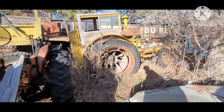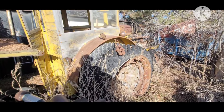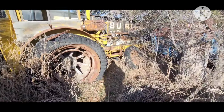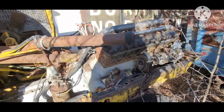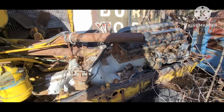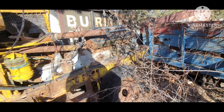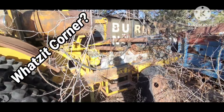This is neat. This is the shop-built version of a comfort tractor. What is that engine? Aluminum block with the iron cylinder jug on top. It's the What's It corner.